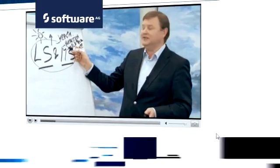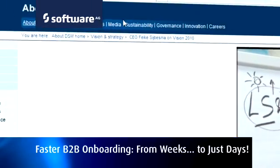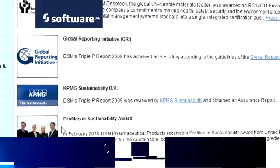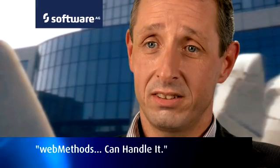The first implementation we did regarding B2B onboarding took us weeks. Thanks to webMethods software, it takes us less than 2 days to bring a new customer on board. Now we're ready to make the next steps so that we can really steer on process KPIs. webMethods is very key in our IT landscape. It really brings us the value of dealing with acquisitions and divestments. So it's easy to plug and unplug systems. And whenever an integration comes, we can handle it, no problem.